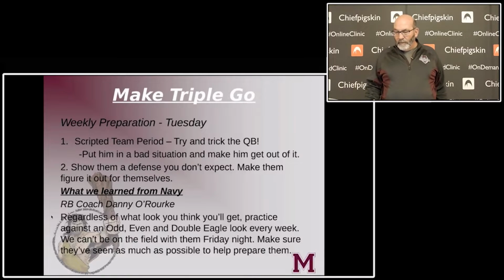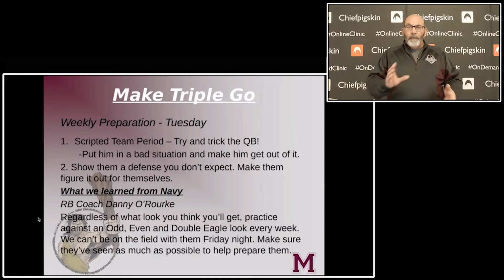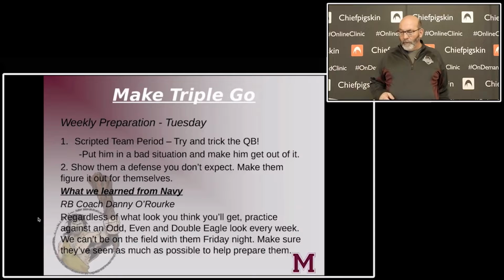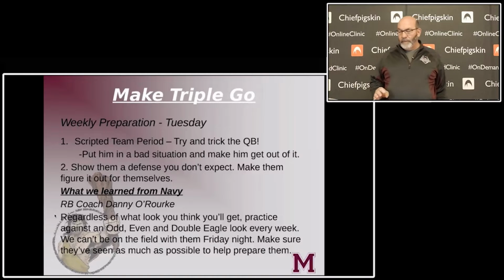What we learned from Navy, Coach O'Rourke: align to execute. We don't know what they're thinking we're doing, so we don't care about where our kids line up, sometimes closer to the line of scrimmage, sometimes back. Based upon what their assignment is, they better be able to get there. The other thing from Coach O'Rourke: regardless of what look you think you'll get, practice against an odd, an even, and a double eagle look every week. We've started doing that, and that has paid off.